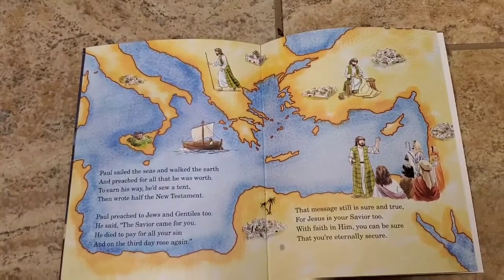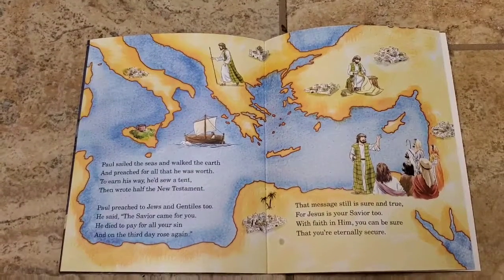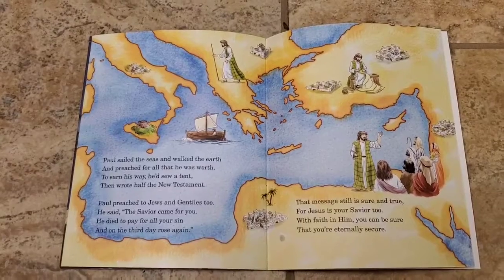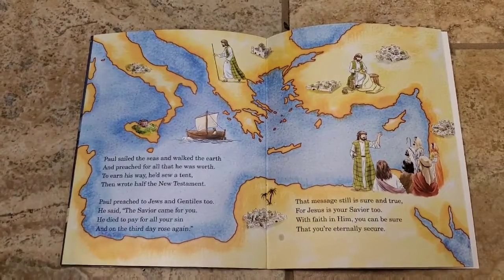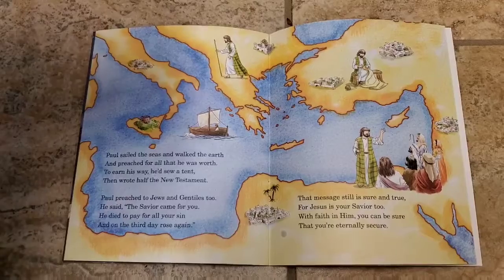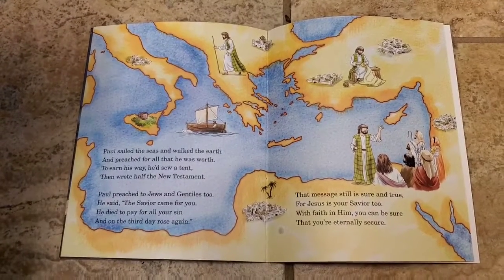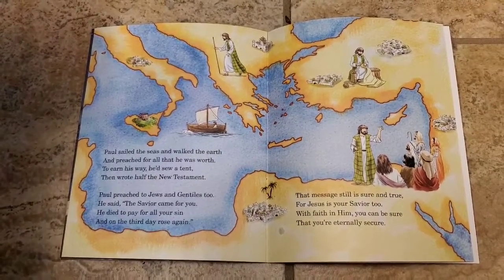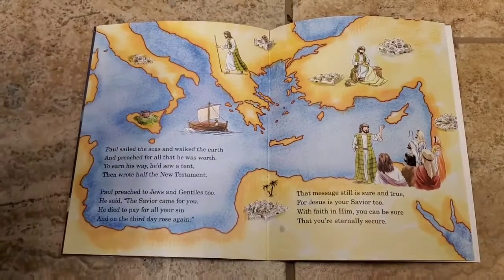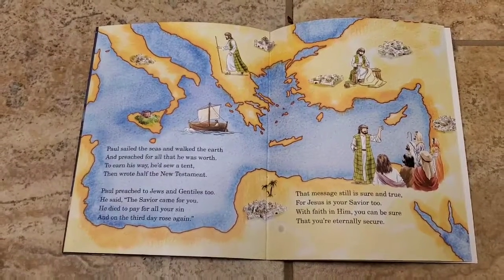Paul sailed the seas and walked the earth and preached for all that he was worth. To earn his way, he'd sew a tent, then wrote half the New Testament. Paul preached to Jews and Gentiles too. He said, "The Savior came for you. He died to pay for all your sin and on the third day rose again. This message still is sure and true, for Jesus is your Savior too. With faith in him, you can be sure that you are eternally secure."